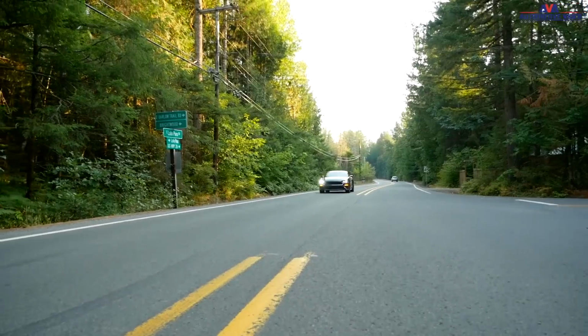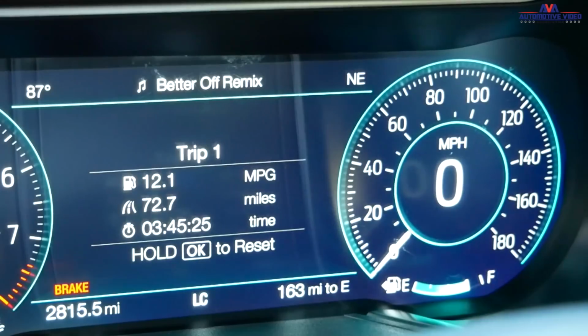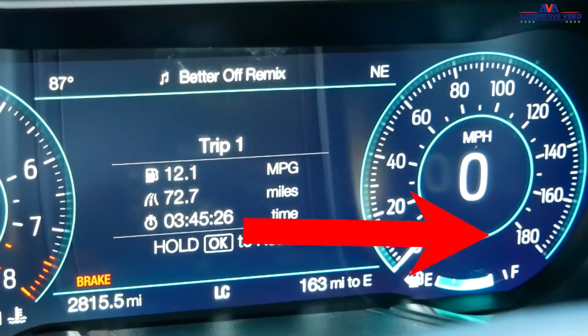All right, Matt, so how much faster is it? It's normally 155 for a GT. How fast is this bad boy? 163, so 8 miles per hour. Not a huge difference, but it's kind of cool. It's reflected in the speedometer too, where it goes up to 180 instead of 160, so that's kind of cool as well.